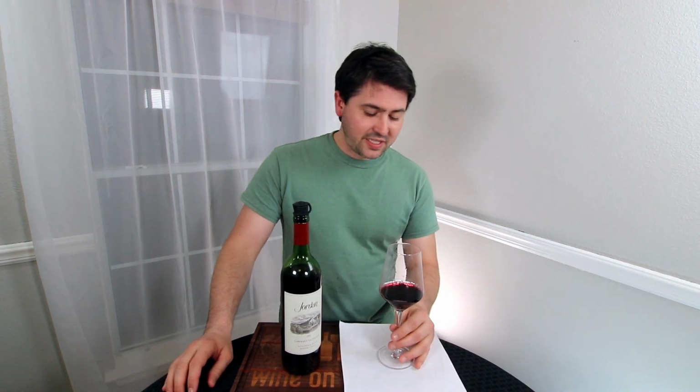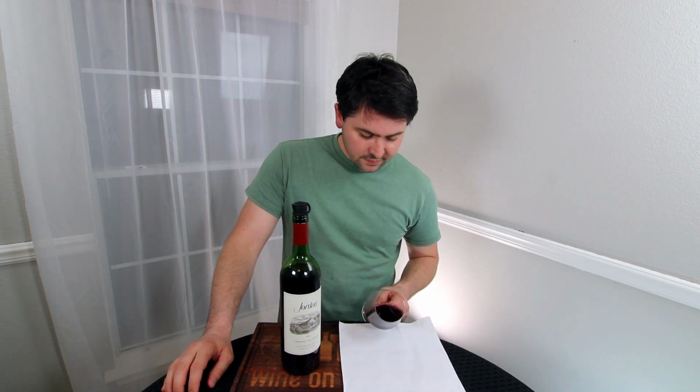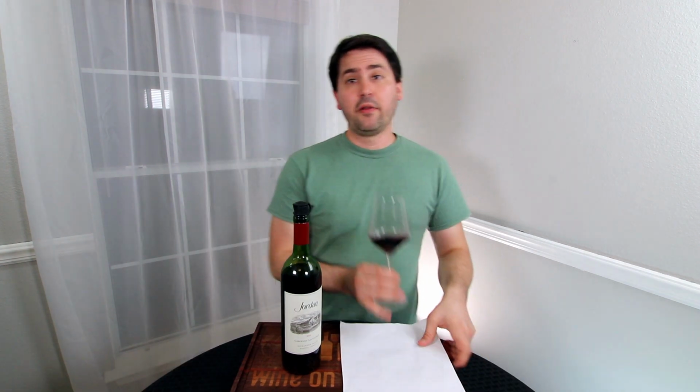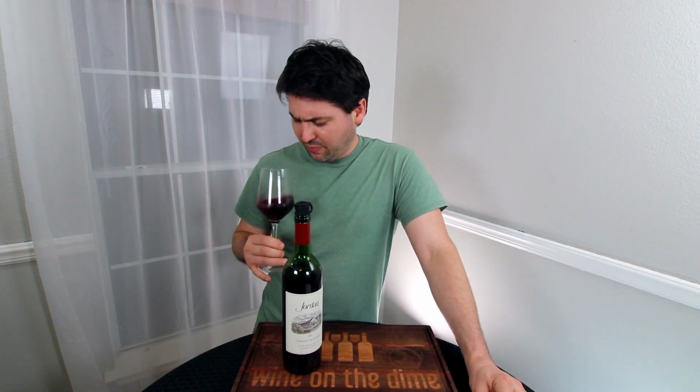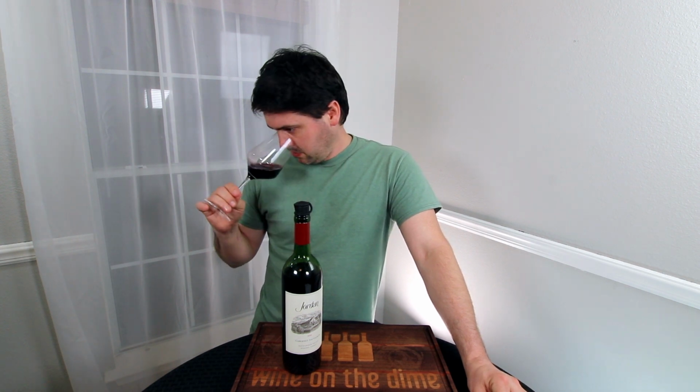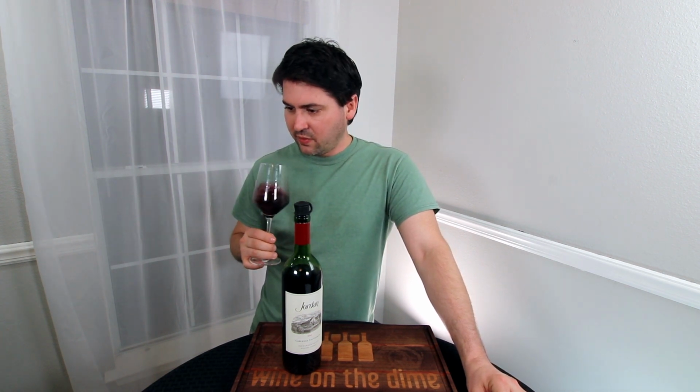All right, so from a color standpoint, you're medium ruby. No artifacts, no cloudiness. All right, on the nose, ooh, blackberry, black cherry, plum, some currant action going on there.